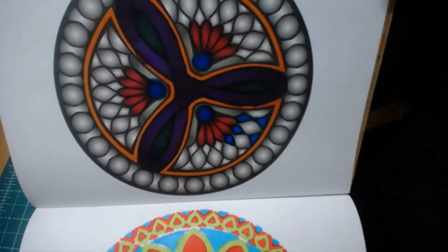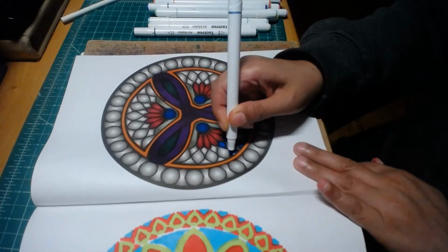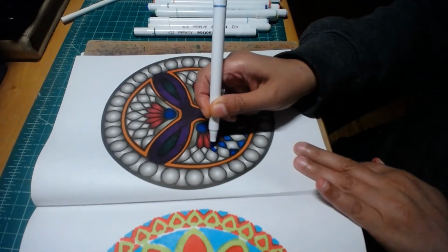I really love this book. After this one, I think I have maybe 6 or 5 left. We'll count how many I have left after this one.